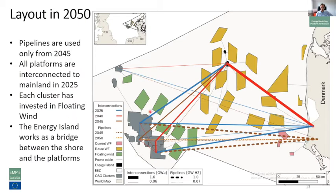You can see the temporal development as well. So essentially some of these connectors, for example, to the island and to the shore are already built in 2035. Remember, that's the first model year. So as soon as the platforms are electrified, it makes sense to connect these and to integrate these with the rest of the entities, whereas the pipelines for hydrogen are only used in 2050.